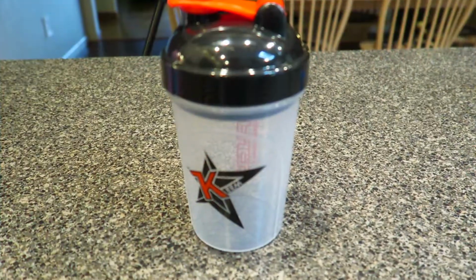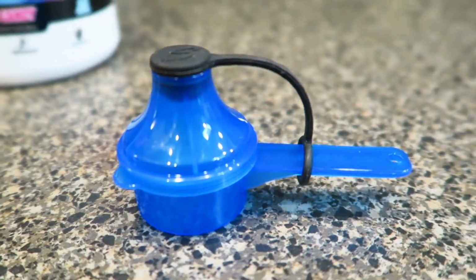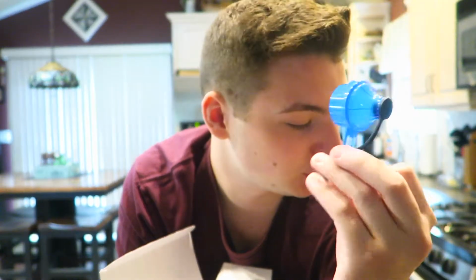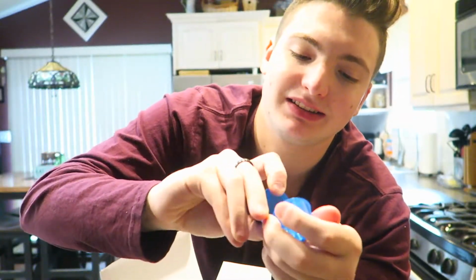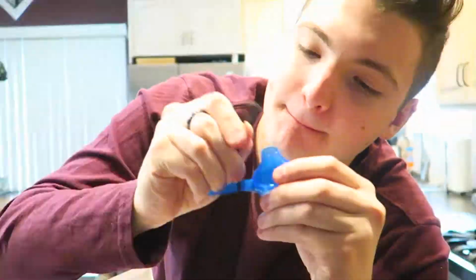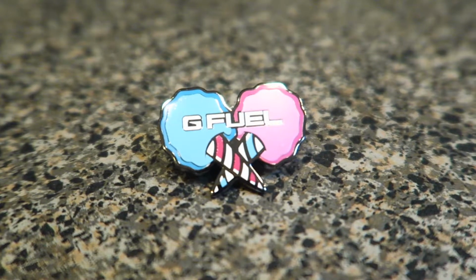This GFUEL comes with the Keemstar GFUEL shaker, a little thing called a scoop, I think it's a scoop, a scoopy or something like that. It's basically a portable GFUEL travel thingy. Yes, I just take this off, I'm assuming. And I just, little scoop, little boop, and little boop. There it is, see? On top of that, we also have this adorable little pin.